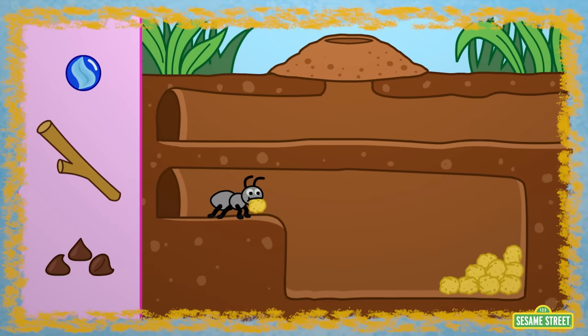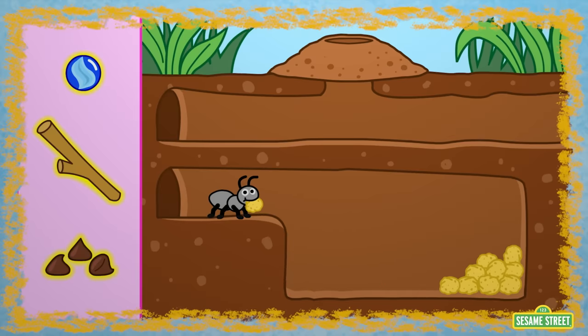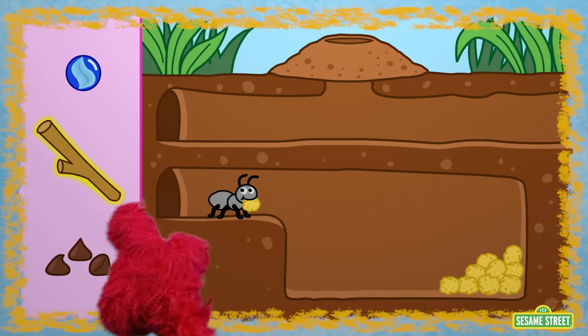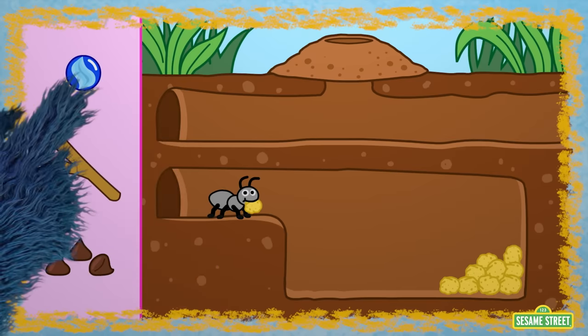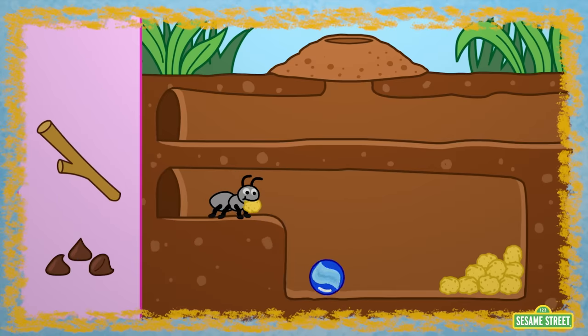Uh-oh, our ant needs to get down to the next level. What can we use? A ramp. He needs a ramp. It will help him to get from high to low. Which of these things can we use to make a ramp? There's a marble, a twig, and these chocolate chips. Use marble. It's round like cookie. Yeah, that not worked so good.